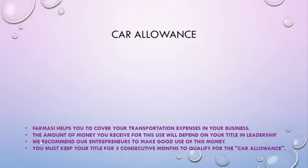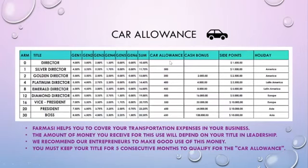So the goal with the car allowance is you have to keep your title for 5 consecutive months to qualify for it. As you can see, you don't start a car allowance at director, but at silver director. Once you've reached silver director and held it for 5 consecutive months, pharmacy starts paying you $300 in car allowance when you receive your commissions on the 15th of each month. Golden directors, again, you have to hold it for 5 months, and there's $350 in car allowance there.